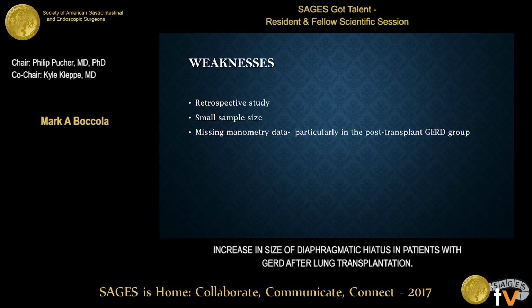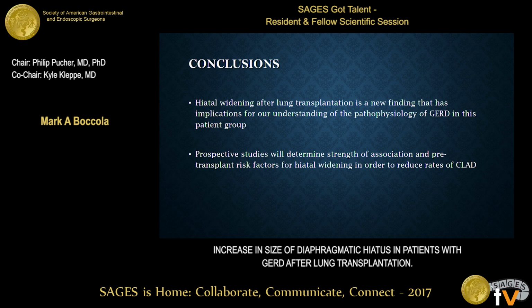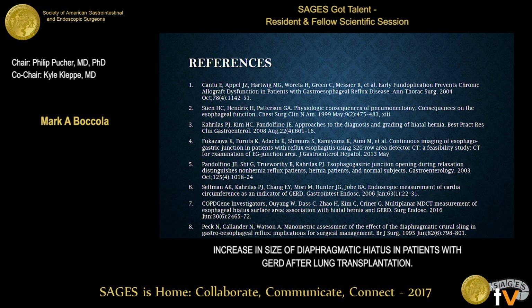So the limitations of this study, it's retrospective, had a small sample size, and we did have some data that's missing from the manometry perspective, but we were still able to come up with a significant result. Our conclusions, this is an important new concept in understanding the pathophysiology of reflux in this group. And the whole point is we want to reduce chronic rejection. So we're hoping that a larger prospective trial will be able to determine which patients are at risk of hiatal widening, and we'll be able to pick them out.